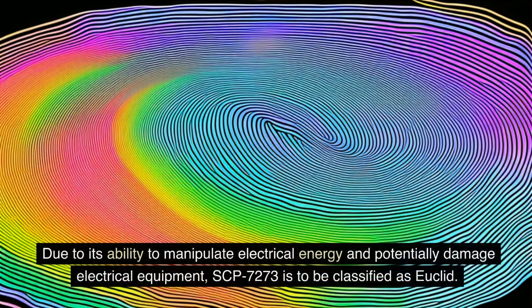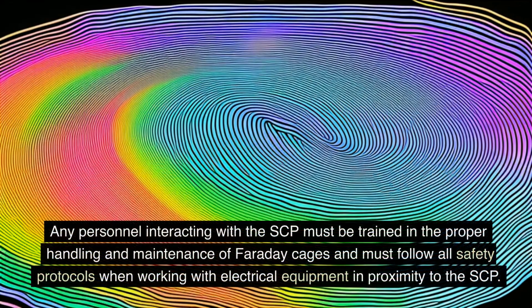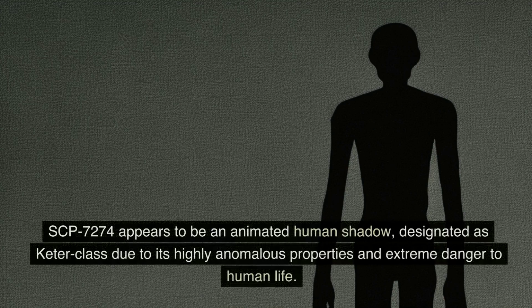Due to its ability to manipulate electrical energy and potentially damage electrical equipment, SCP-7273 is to be classified as Euclid. Any personnel interacting with the SCP must be trained in the proper handling and maintenance of Faraday cages and must follow all safety protocols when working with electrical equipment in proximity to the SCP.